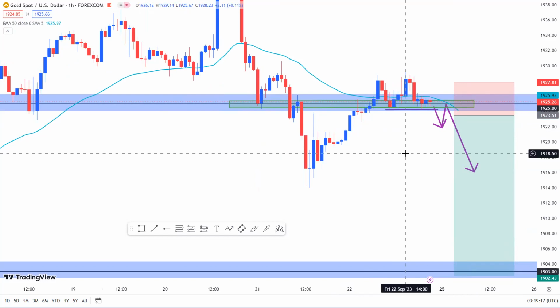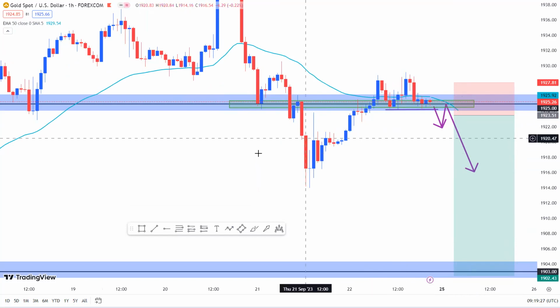And then the next on my list would be CHF JPY.